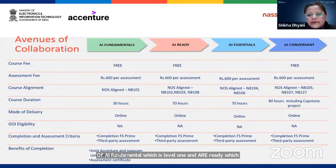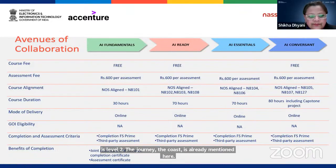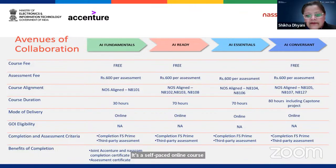The course duration is already mentioned here. It's a self-paced online course. We have the assessment available for the aligned courses, as I just mentioned. As a benefit of completion, you will get the joint Accenture and Nasscom completion certificate for the aligned course and the assessment certificate.